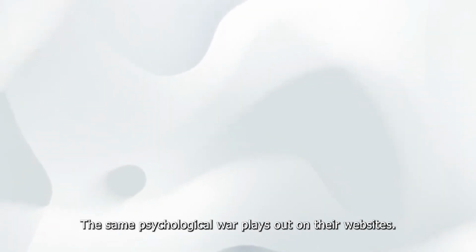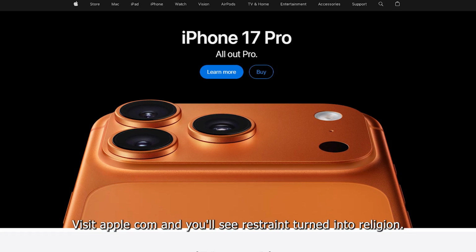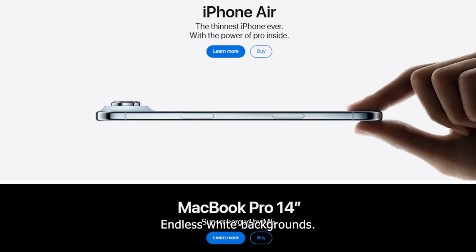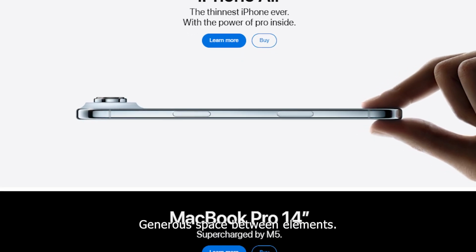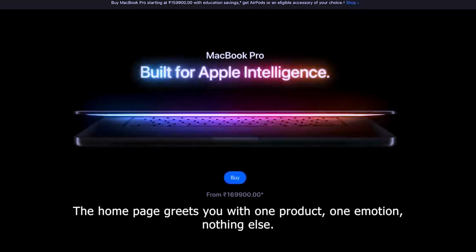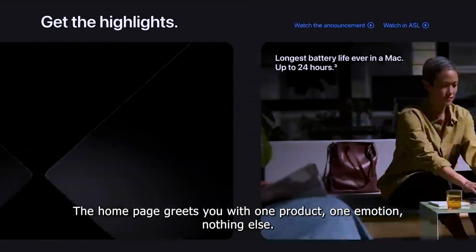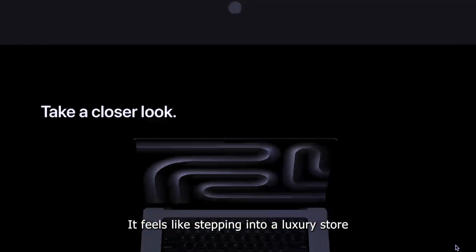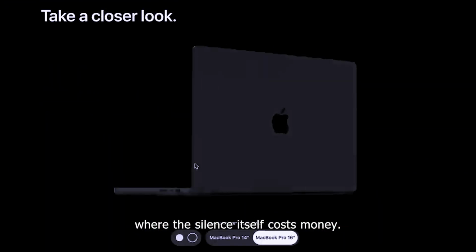The same psychological war plays out on their websites. Visit Apple, and you'll see restraint turned into religion. Endless white backgrounds, generous space between elements, slow cinematic fades. The homepage greets you with one product, one emotion, nothing else. It feels like stepping into a luxury store where the silence itself costs money.